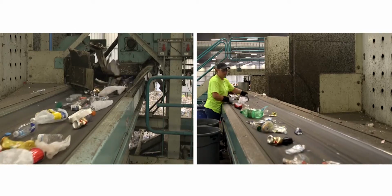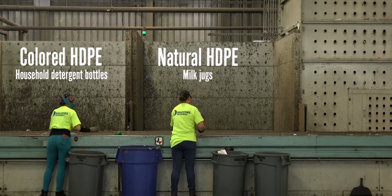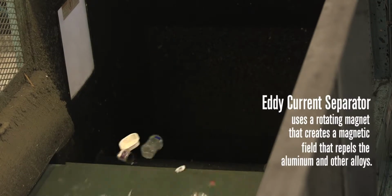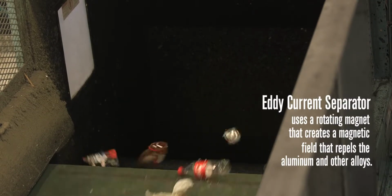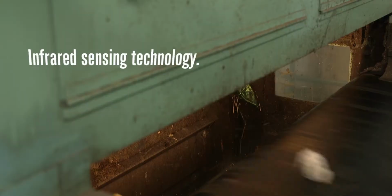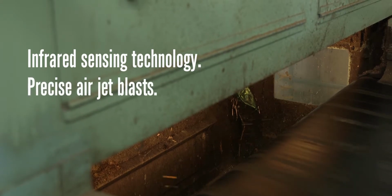HDPE containers, like household detergent bottles, are removed from the conveyor by human sorters that separate the material into 2 grades. The remaining material then passes through an eddy current separator that sorts out the aluminum from the stream. The remaining plastic containers then pass through the first of 2 optical sorters that separates PET plastic using precise air-jet blasts. The second optical sorter separates any PET that was missed and all remaining plastics 3 through 7.